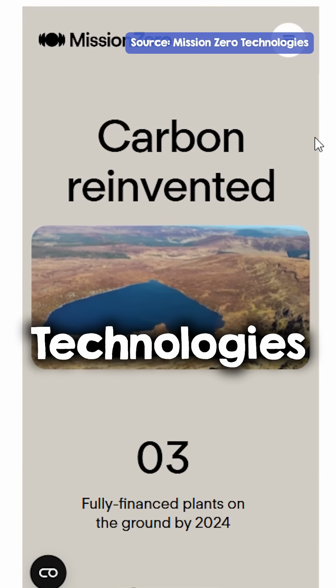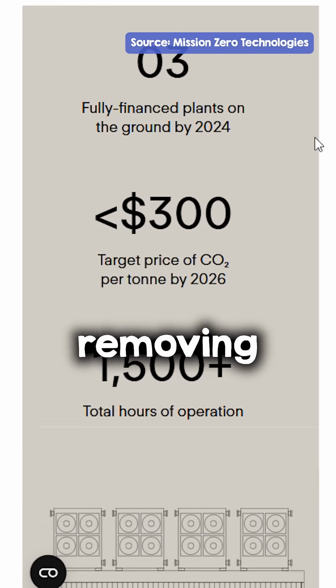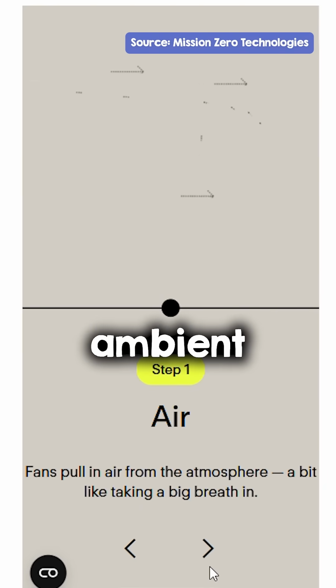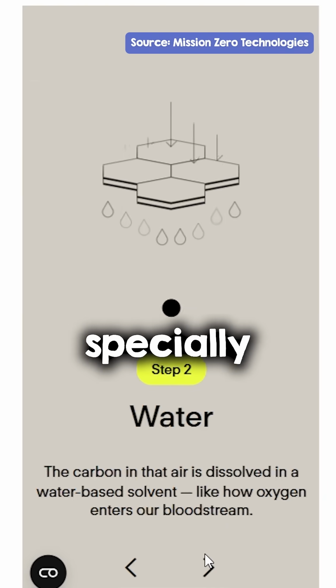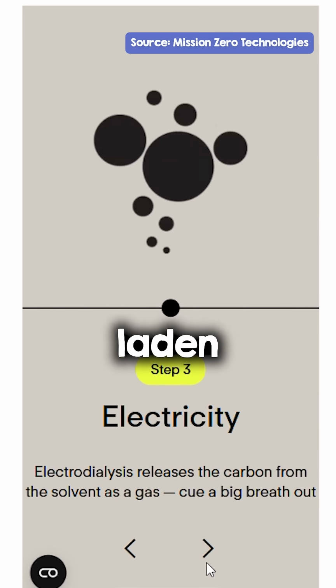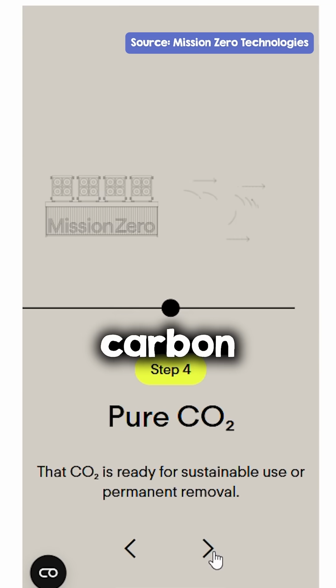Mission Zero Technologies is a UK-based company developing a new approach to direct air capture, removing carbon dioxide directly from the atmosphere. Their system works by pulling in ambient air using fans and passing it over a specially designed sorbent material that selectively captures CO2. The CO₂-laden sorbent is then heated and exposed to a vacuum, releasing the concentrated carbon dioxide where it can be collected for storage or use.